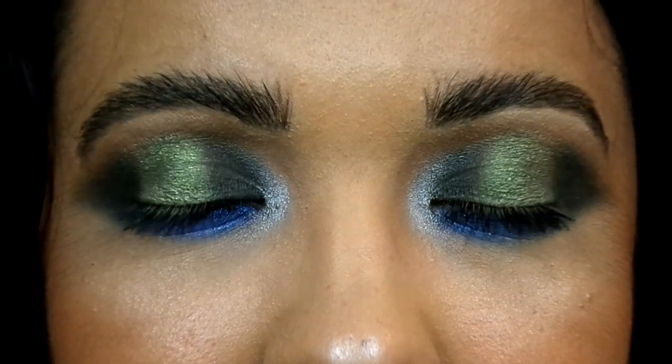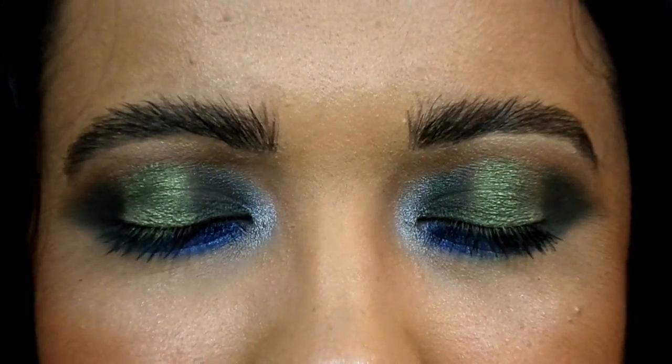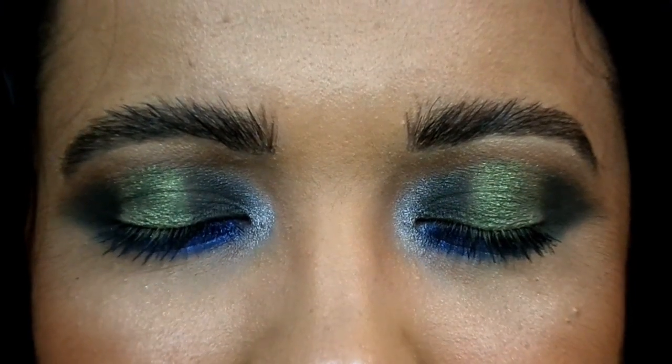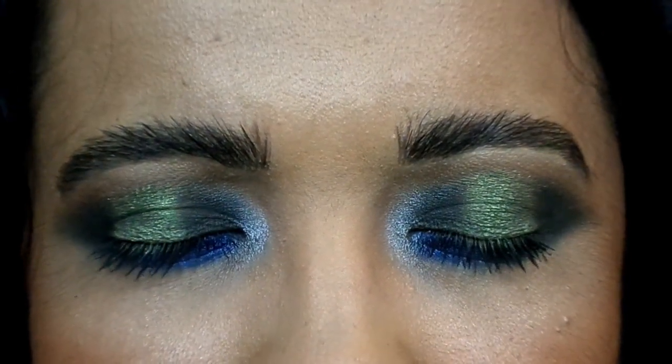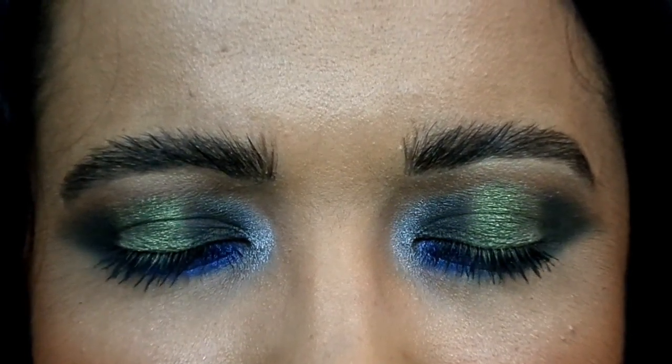Let me just go put some black in my waterline, some mascara, and I'll be right back to give you guys a close-up, okay? Okay, you guys, so this is the finished eye look today. Hopefully you guys like it. I really like the vibrancy of that blue and the green in there. It's a very pretty palette. I think it's got some really good colors in there. So I'm going to go, and then I'll be right back to give you guys my final thoughts on this palette. Okay, you guys, so I'm back.